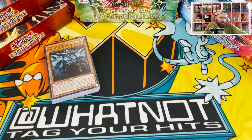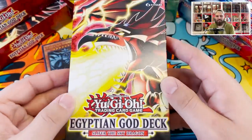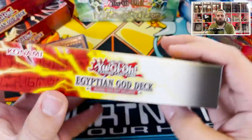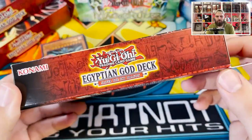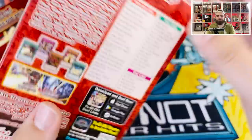Here we go. First edition box break. It's time. Look at this box. Egyptian God deck, Slifer, the Sky Freaking Dragon, guys. Unfreaking believable. Look at this guy. Yu-Gi-Oh. All right, here we go.